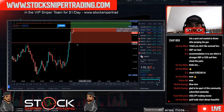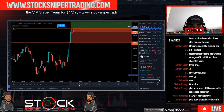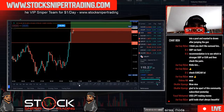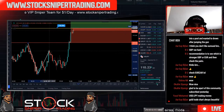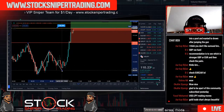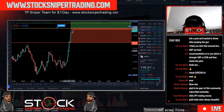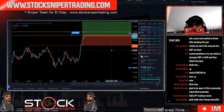UJ got rejected. It made a nice push right here. This is classic. This is actually textbook double bottom. If you can kind of see it, a double bottom. Boom, boom, roughly right around here. When it got here, it just pushed right up. Didn't even make a retest, but that was the key area of the double bottom. Right here was the neckline break for continuation on UJ.